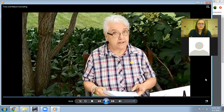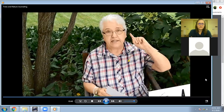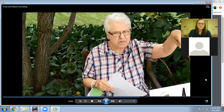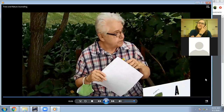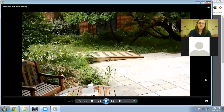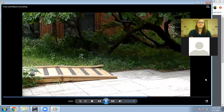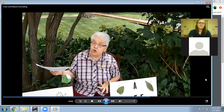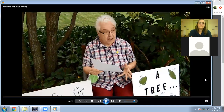The next thing I want you to notice in a tree is it has a trunk. Now, not like an elephant, but sometimes it looks like an elephant's trunk because it's all wrinkly. But some are on the ground. We have one here that the roots are way down. That's a real different tree. And some have a lot of branches. And some have fruit. And some have leaves. They all have bark.